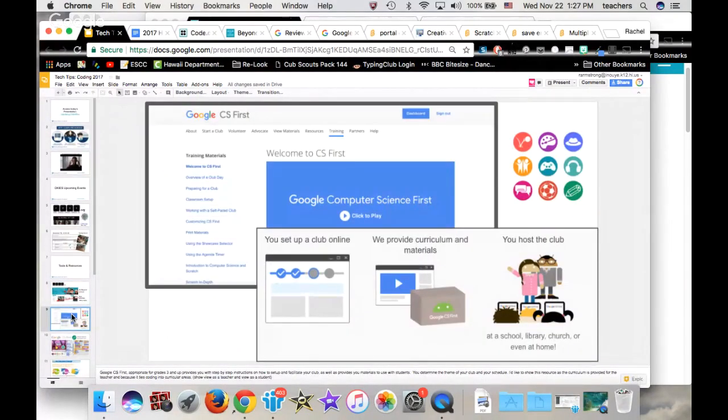Another tool that I really wanted to showcase today is Google CS First. And so Google CS First is Google's way of bringing tutorials for folks to teach computer science. And what's really cool about it is it's completely set up for a teacher. So you can look at that as a pro and a con. It definitely is highly structured, but you can always modify that to fit your needs. But if you have limited experience with programming, I think it really helps the teacher because it's completely set up.